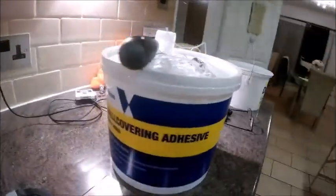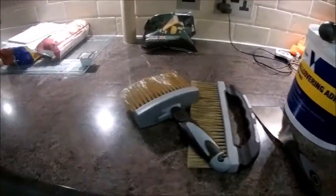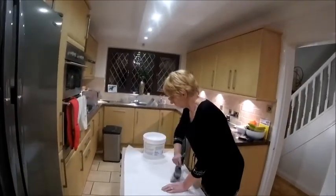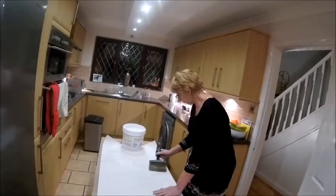And some wall covering adhesive, and a few tools as well. So, time to crack on. For a change, I'm going to get you working. I always do the pasting and you do everything else.